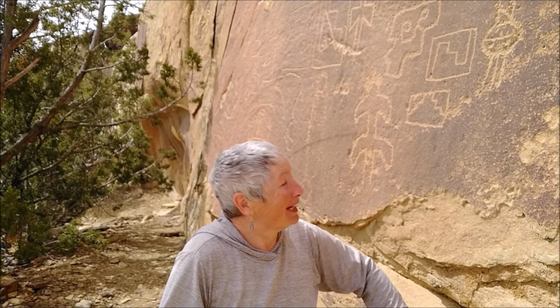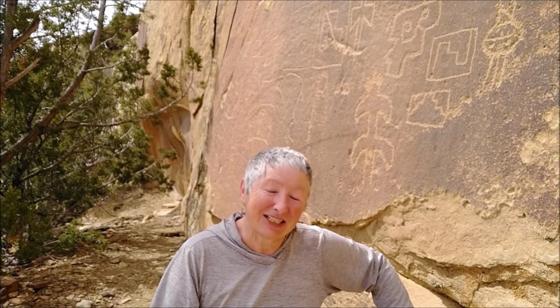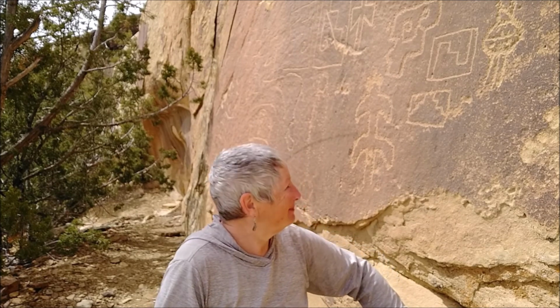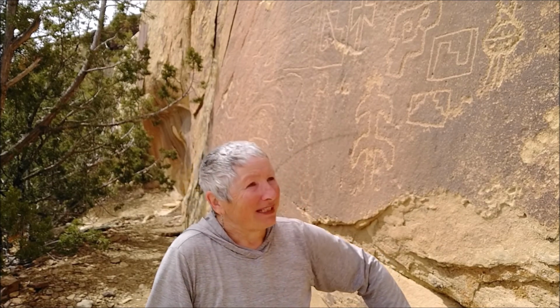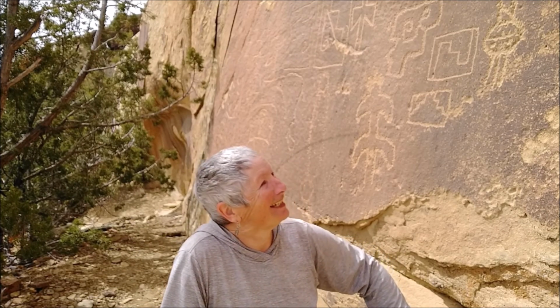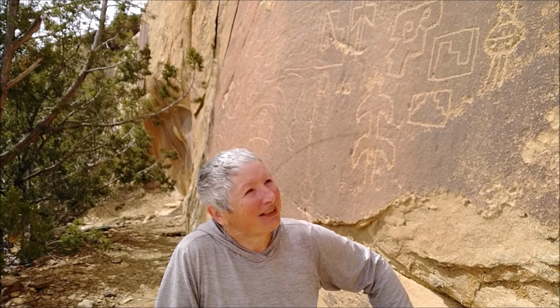Hey there, so these are the petroglyphs behind me that are at Lobo Canyon in El Malpais National Conservation Area. That's a mouthful. They really are quite magnificent. I do have an information brochure on it, but it doesn't give me the dates or anything.